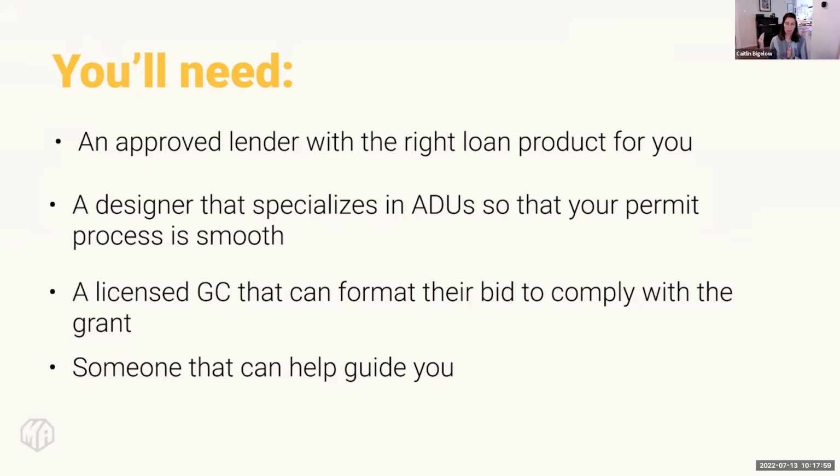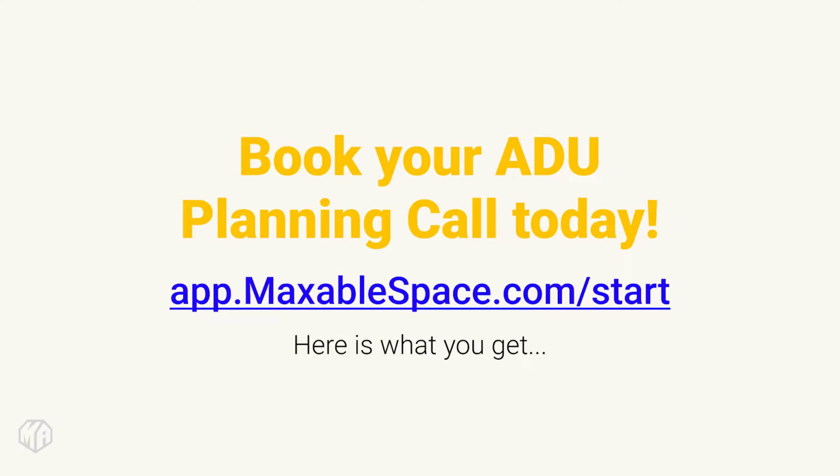They're not going to be the most expensive. They're not going to be the cheapest. And we're working with them to make sure that they give their estimates and their bids in a way that will comply with the grant application process. And finally, you need someone that can help guide you along the way. And of course, we hope that that is us.